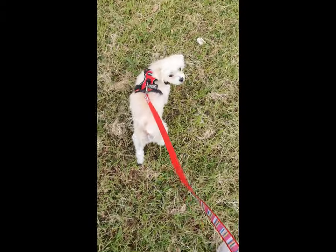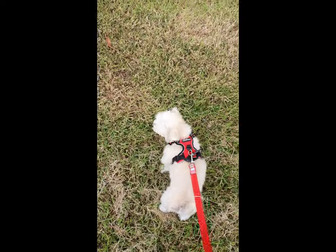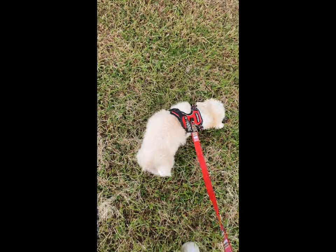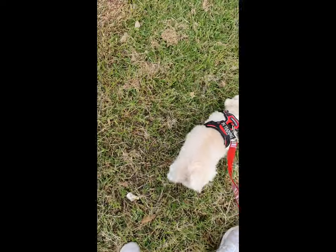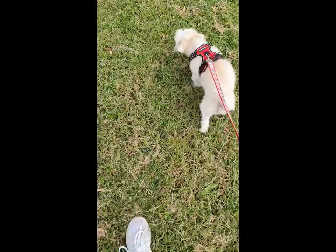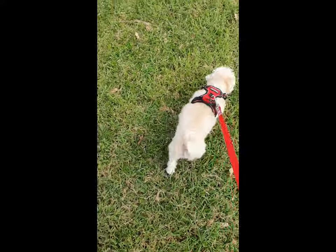All right, we are out of the wheelie walker and we're just across the park letting her stretch her legs. I put her down, the next minute I hear her yelp. Oh my god, I trod on her toes, for goodness sake. For goodness sake, Bettina. So, just letting her stretch her legs now.